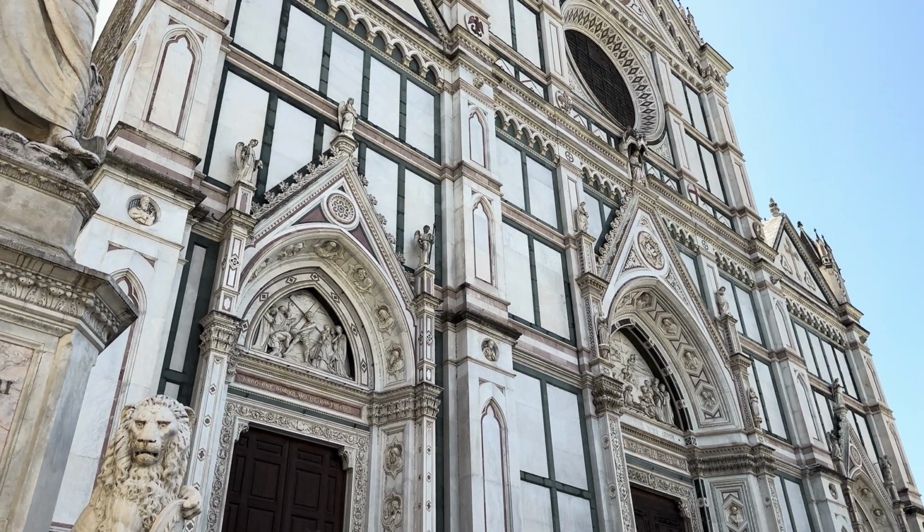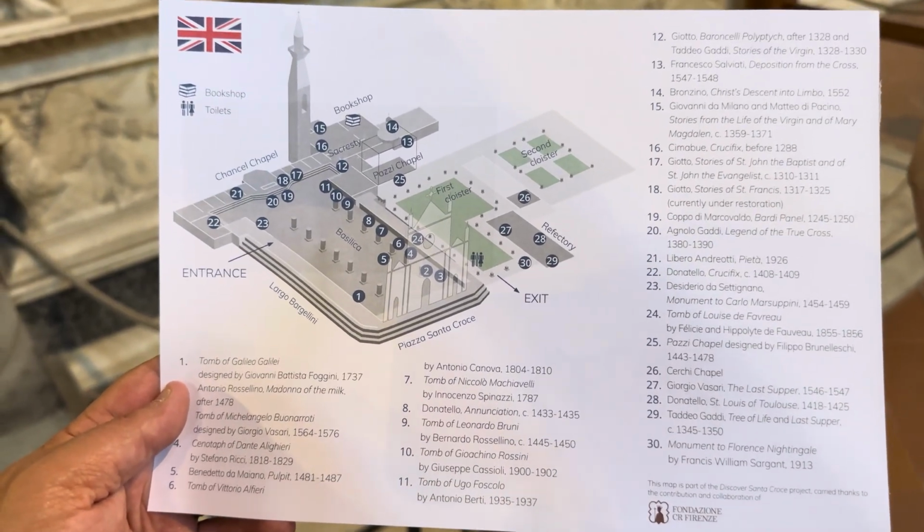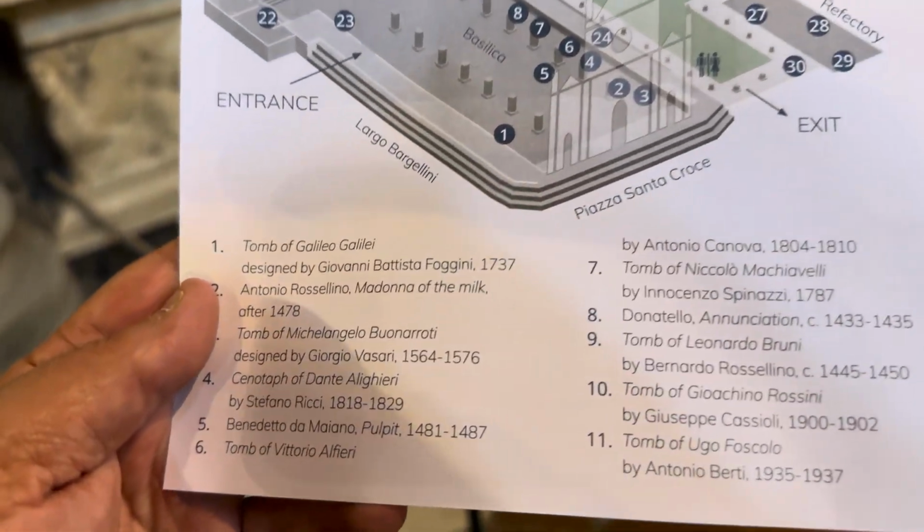That's cool, yeah. Giants. Here's the map, and here's the features of it, so I'll zoom in a little.